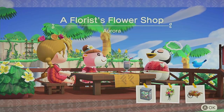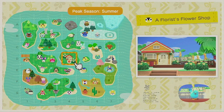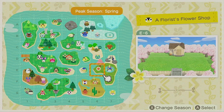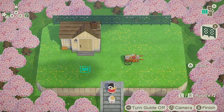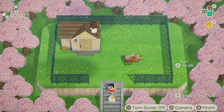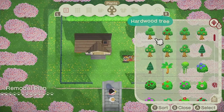I like quite a few of the penguins, but Aurora is definitely one of my favorites, and she has asked for a florist flower shop, which is such a fun theme, and I decided it would be really cute to go ahead and put her in the spring season on this beautiful cherry blossom plot. I set the color of her plot to be mostly a green, pink, and white palette, and I really like the way that those colors work together for this florist shop kind of concept.